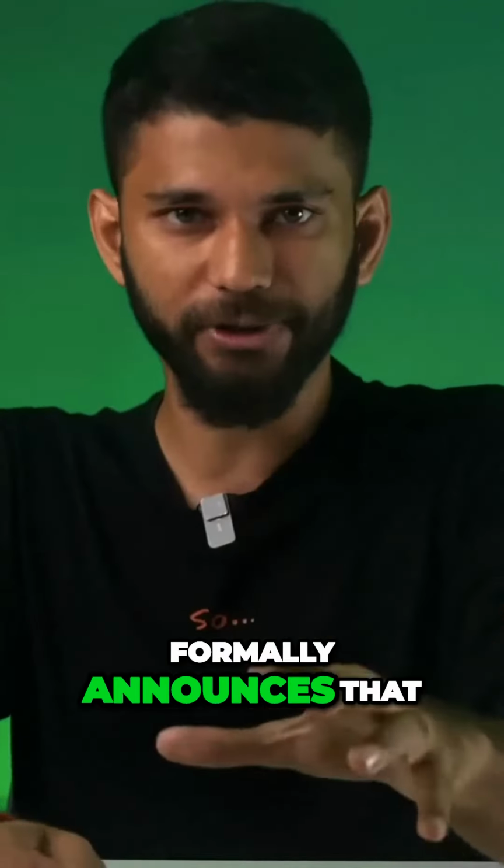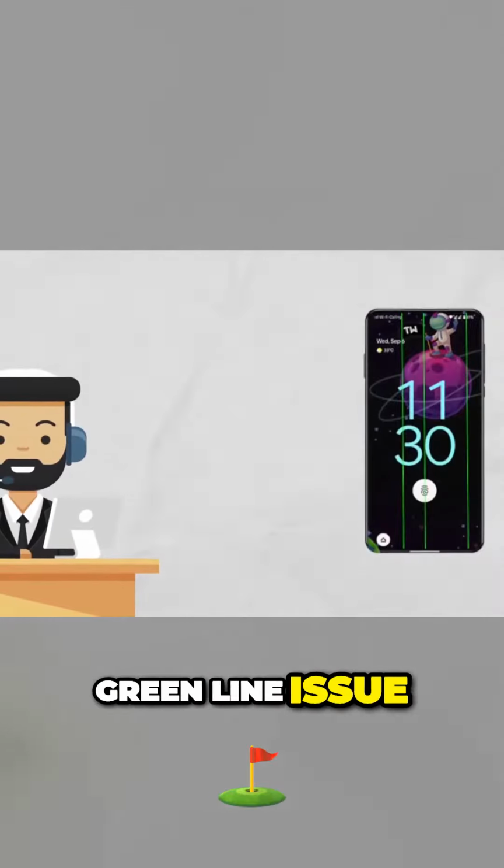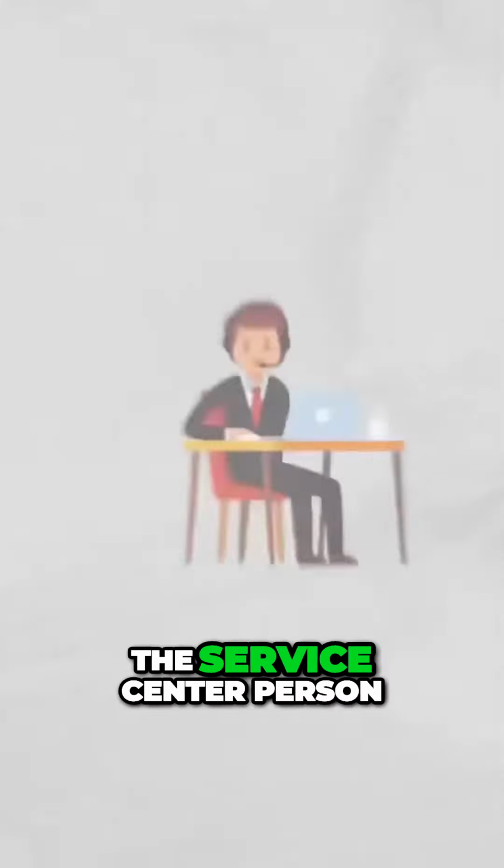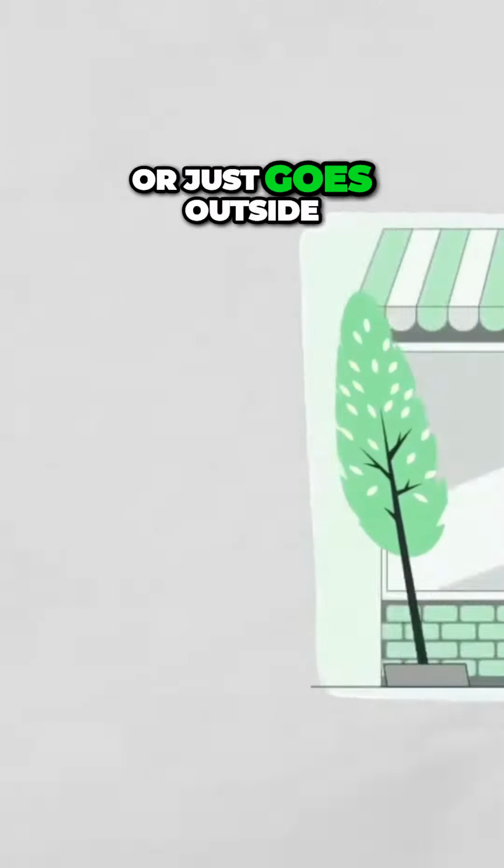If a brand formally announces that, hey, if your phone has the green line issue and doesn't have any hardware damage, we'll repair the phone for free. The service center person just simply rejects the warranty, the customer then pays for the repair or just goes outside and does a third-party repair and eventually pays for it.